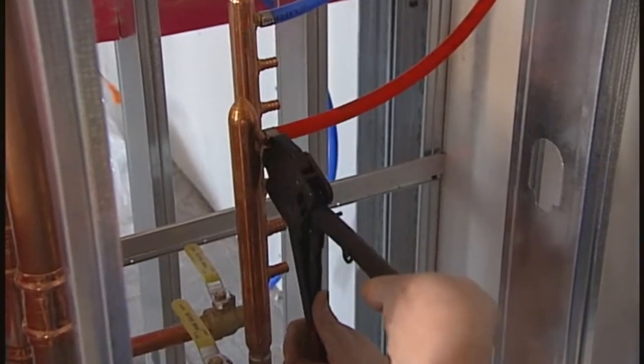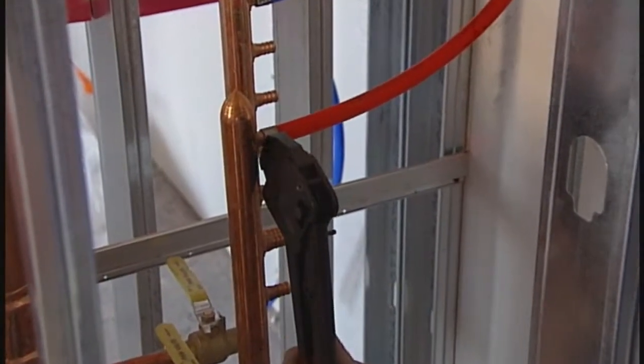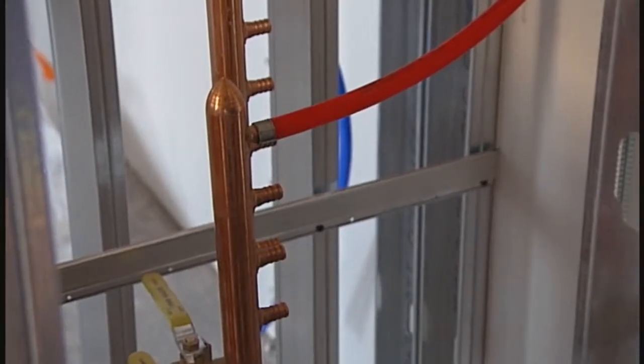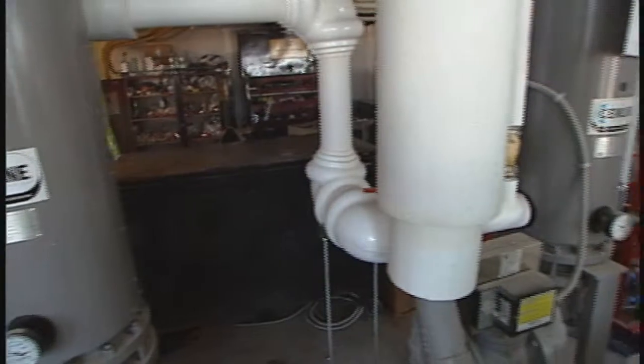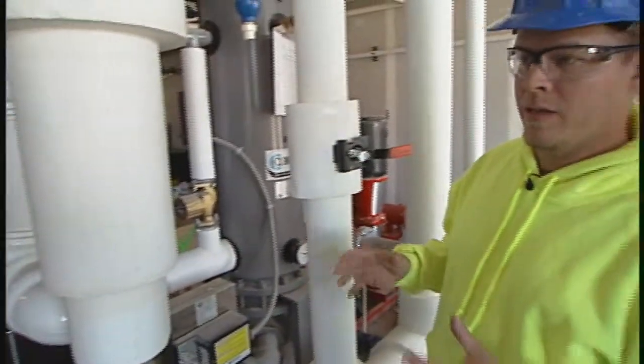4 for the entire building? 4 for the whole building. I gotta see this. Okay, Stu, these are the water heaters for the building. We have 4 water heaters that feed the entire building. Get out of here, 4 water heaters.